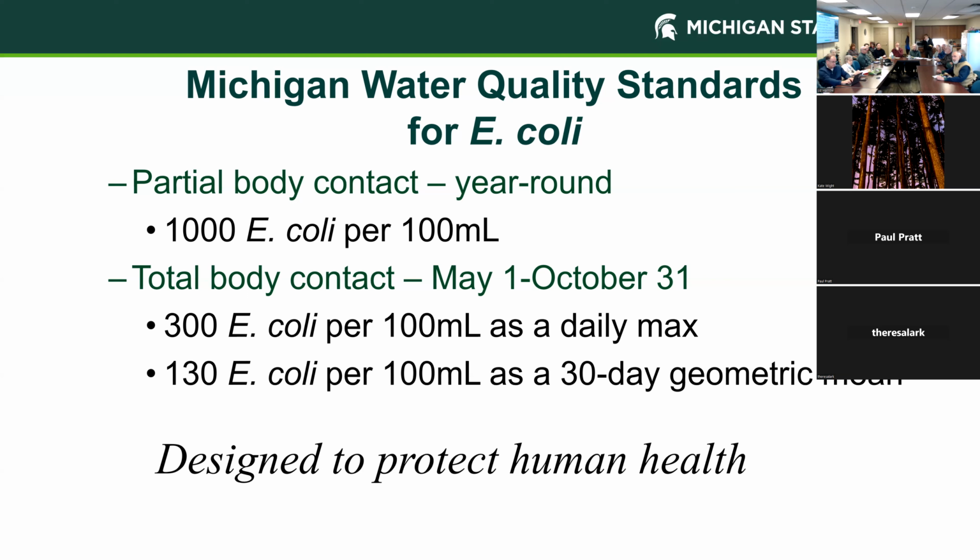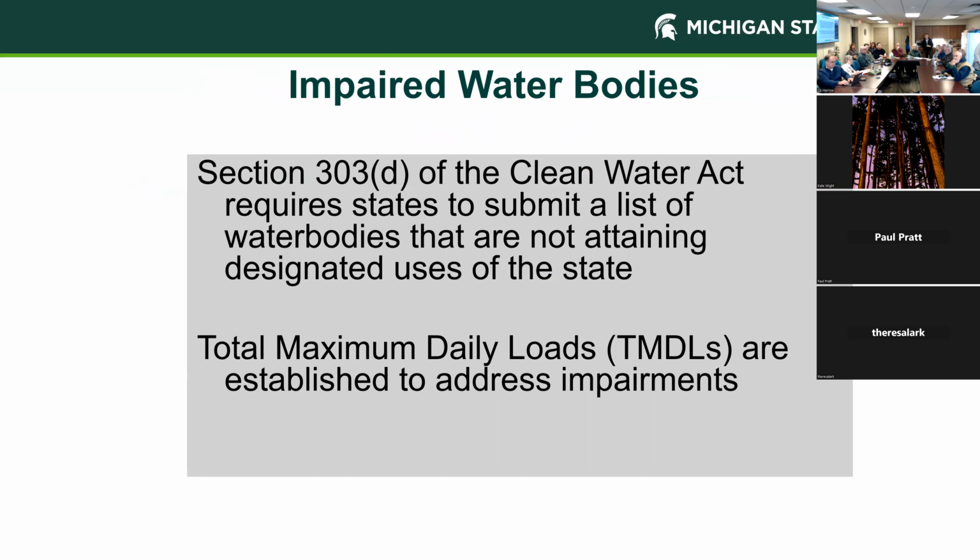And the idea behind these standards is they're designed to protect human health. So those water quality standards for E. coli have been set for human health protection. So there were portions of the Red Cedar that are not meeting these standards. That's really the kind of the gist of it.